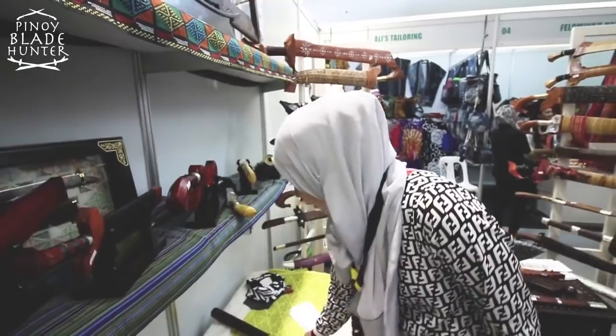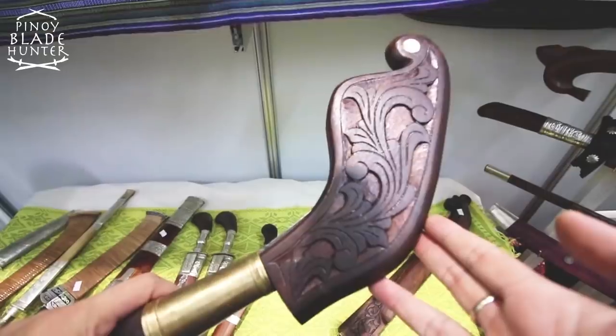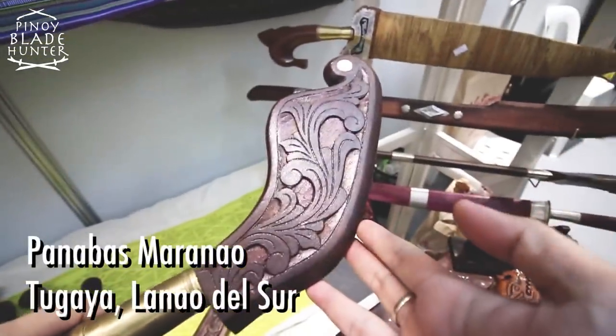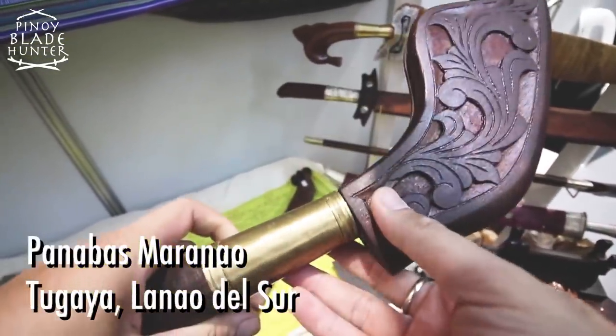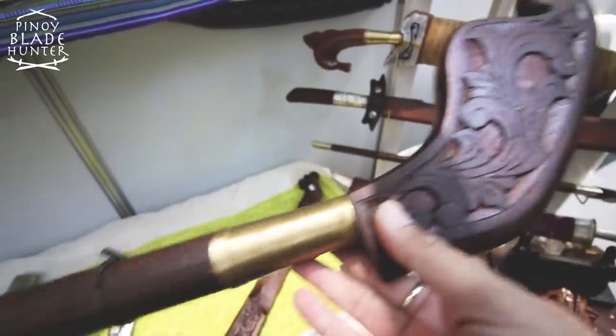And this is the Maranao panabas also. It has brass plating here, and carving. Usually their carvings are inspired by their sari manok.